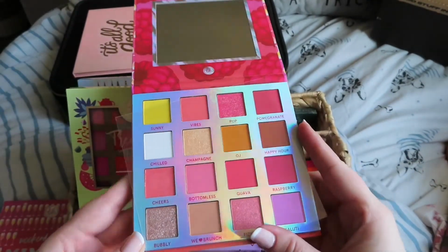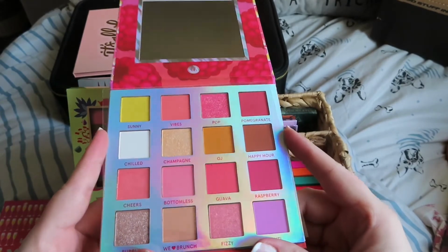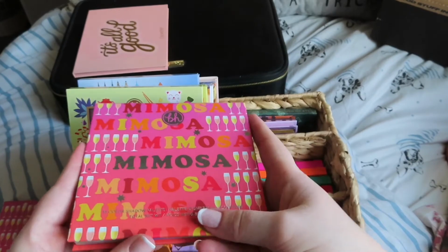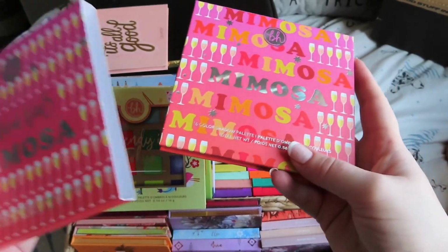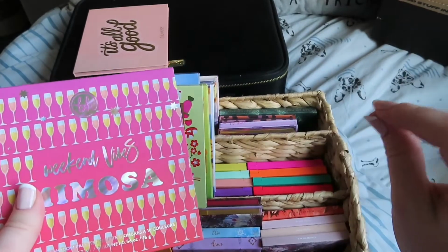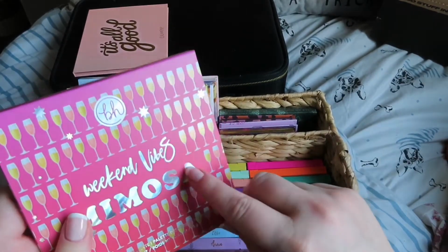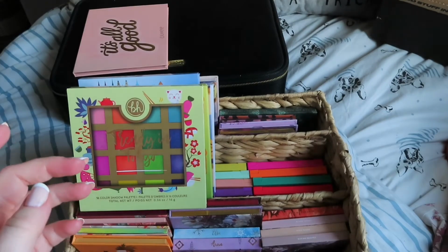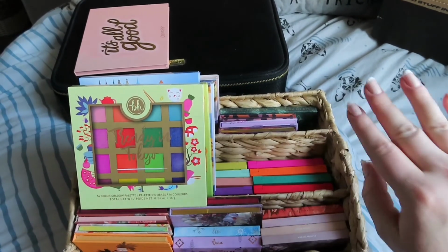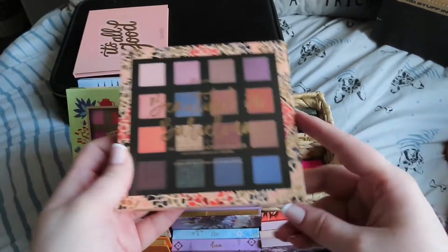I was saying to my mum last night that every time I use a BH Cosmetics palette and then it comes to washing my makeup off at the end of the night, I'm really sad to wash my face because the eyeshadow just looks so pretty. So this is going to stay in my brand new makeup bag so I can use it a little bit more before I put it away into my collection.